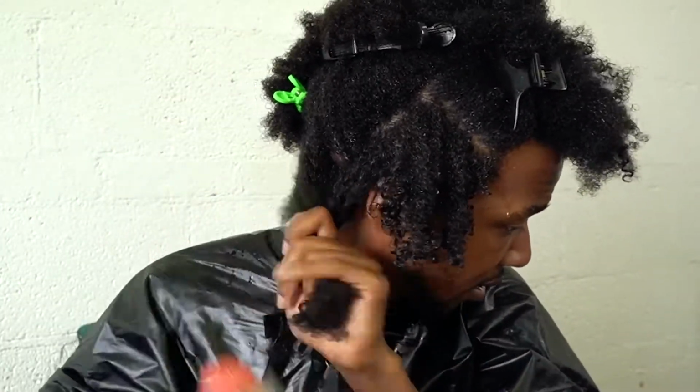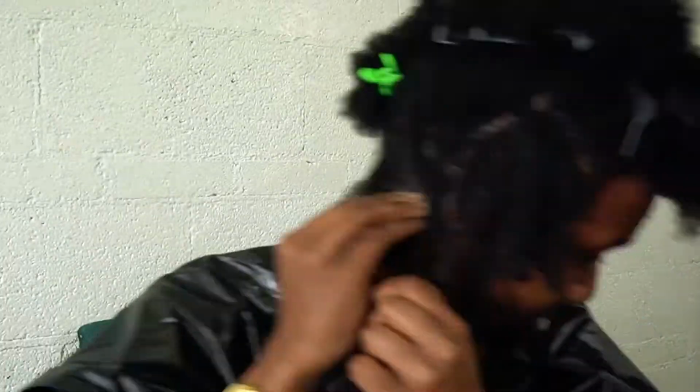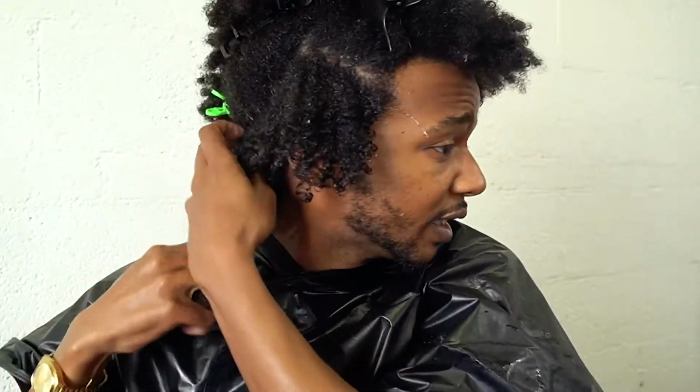I don't know why I'm shingling like I'm finna shingle my whole head. Let me stop, because I'm not about to shingle my whole head. Okay, so we see how it's going. I'm gonna keep going and come back. Use the gel as it's intended. It says to detangle first, so we're not trying to detangle with this gel.